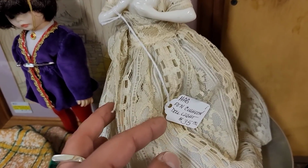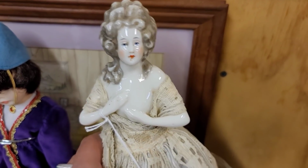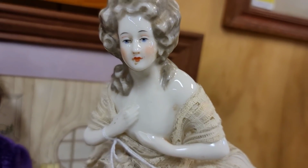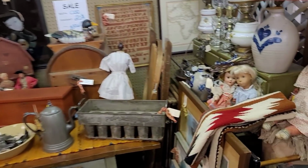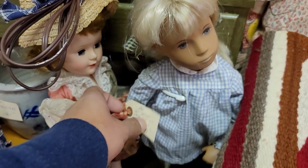Now I am seeing a little half doll here. I was really excited by her. She's priced at only $35. It turns out she is, in fact, a lamp. With these, it's hard to tell if they are original or reproductions. I'm jumping all over the place today, aren't I?